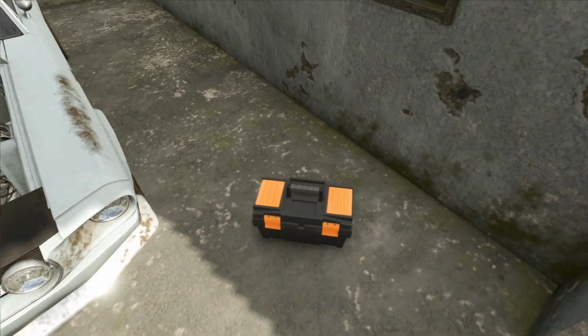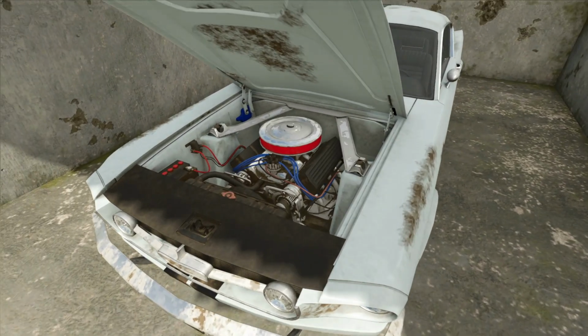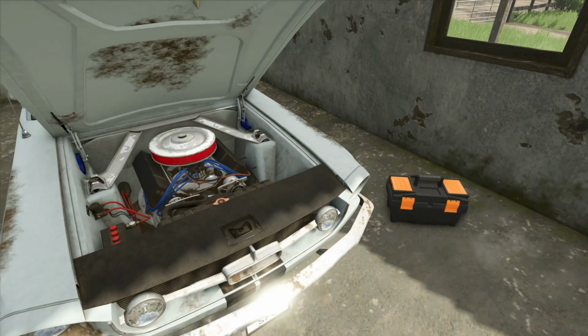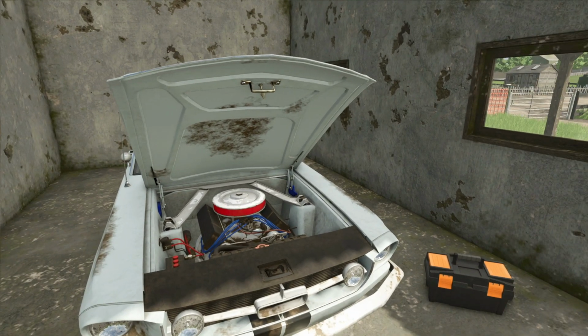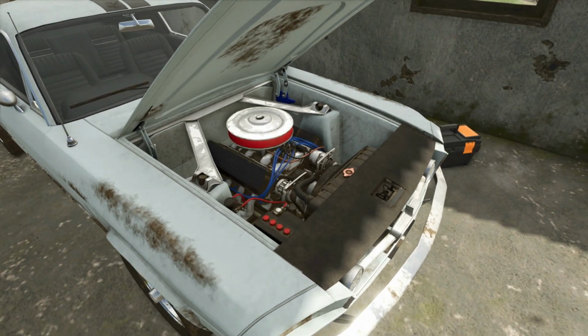And there's even a little toolbox here, guys, and it feels like there are some tools in there. So whoever's car this was or is may have been working on it, and then they kind of just left it here. So I'm gonna have to have a little bit of a look around this thing and see if we can get it fired up, and maybe there's something small wrong with it.